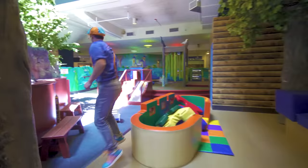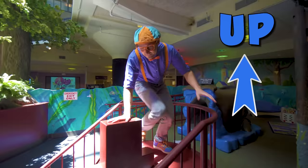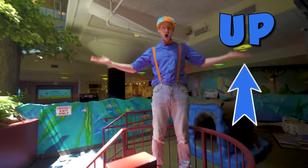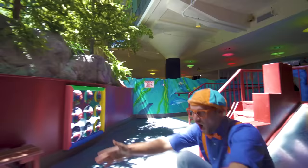Hey, a slide! Go up the stairs, then you can go down the slide. Up the stairs, down the slide. Up. Down! Good job, come on! Whoa.